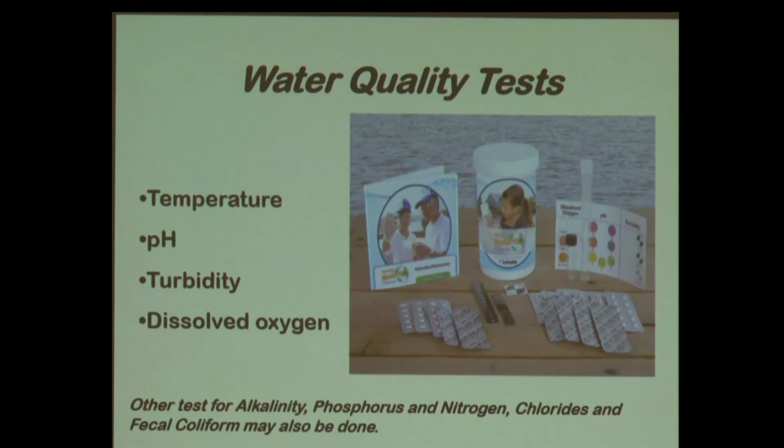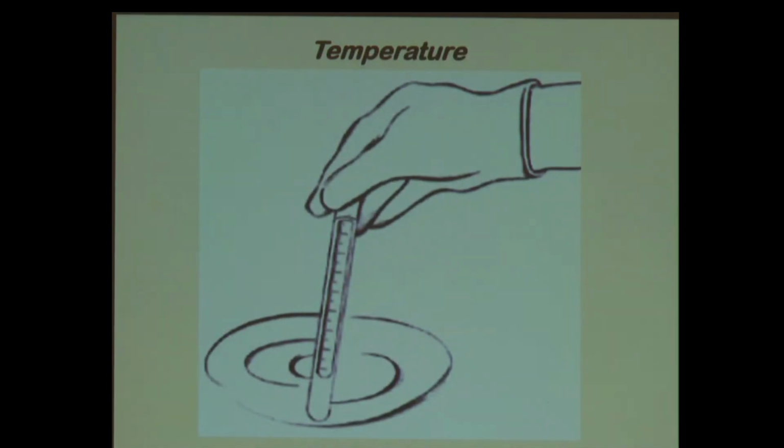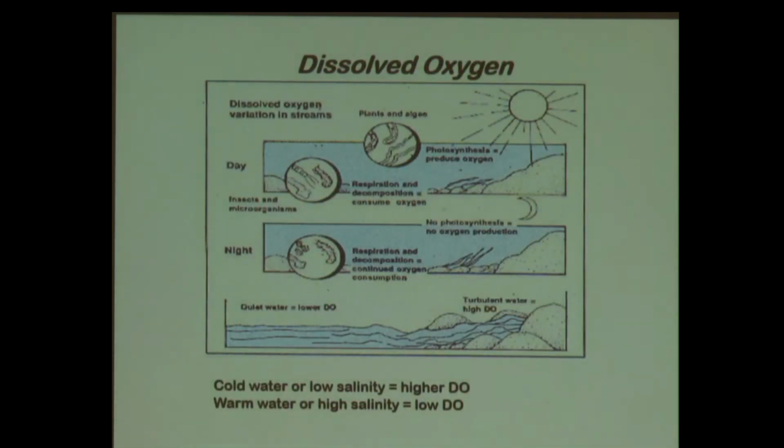Water quality tests. We test for temperature, pH, turbidity, and dissolved oxygen. You can test for other things like alkalinity, phosphorus, nitrogen, chlorides, fecal coliform. Temperature is how hot or cold the water is. The warmer the temperature, the lower the dissolved oxygen. So warmer water or high salinity, you end up with lower dissolved oxygen. Colder water or lower salinity, you end up with higher dissolved oxygen. And dissolved oxygen is basically the molecules of oxygen in the water, which a lot of aquatic life use. They cannot use regular air.